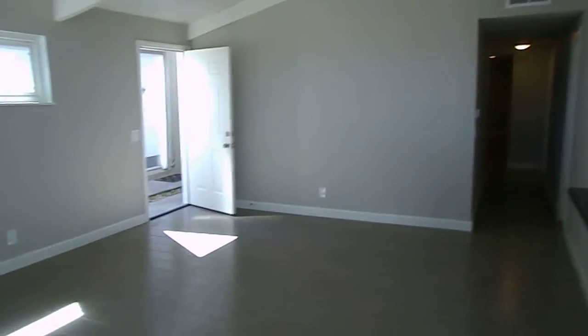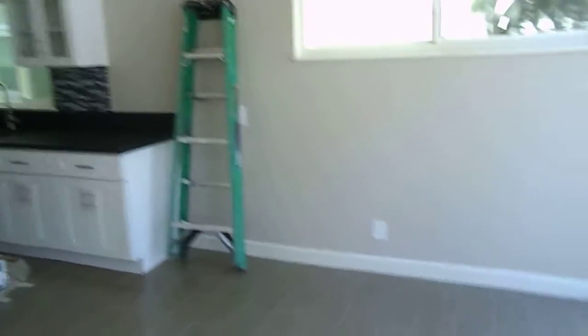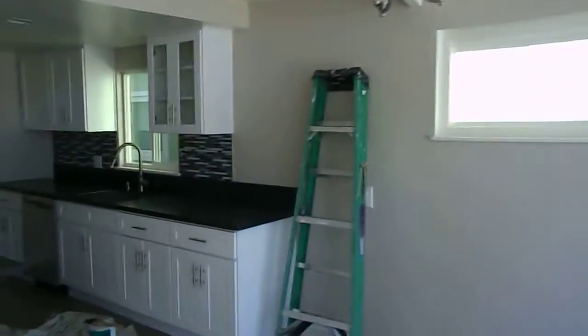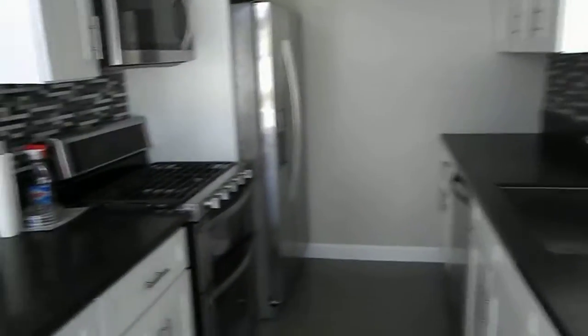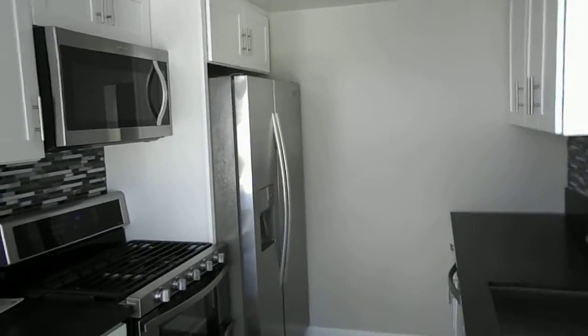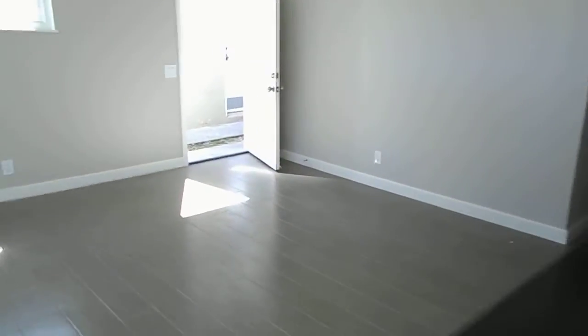So as you come in, you have vaulted ceilings, big open concept, nice tile flooring. As you can see, we're kind of finishing up a dining area here, all wide open, kitchen totally remodeled, stainless steel appliances, gas stove, built-in microwave, double door refrigerator, recessed lighting. The nice peninsula coming out. So this is your common area with the fireplace. Give you another look back at that.